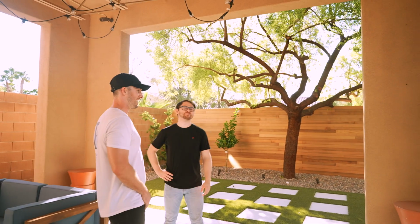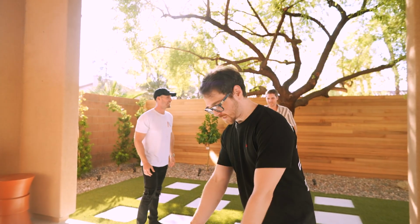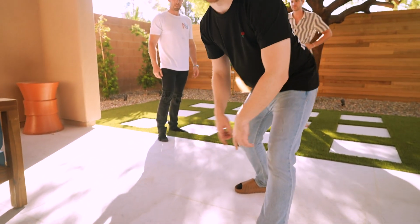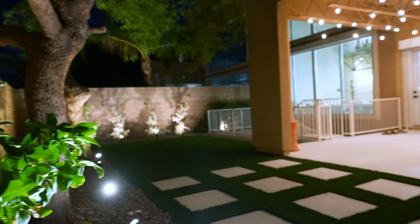This is it. This looks a million times better than what it was before. It looks so much better. It was a weird grotto style, old stone, old rock with a jacuzzi in it. So this is the white stone that we put in here. This is what I want to replace the downstairs with, this white stone. And then we took out the giant water feature. It was completely useless. And we put this turf.